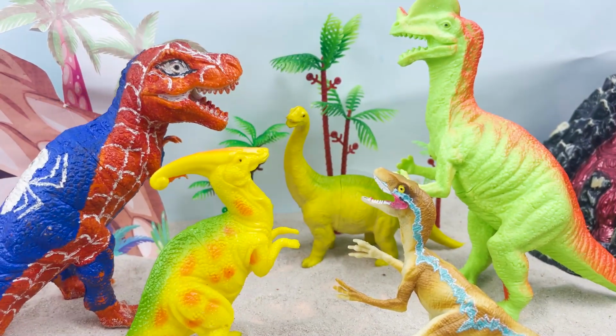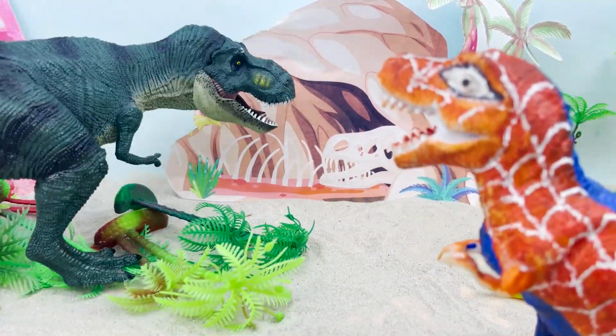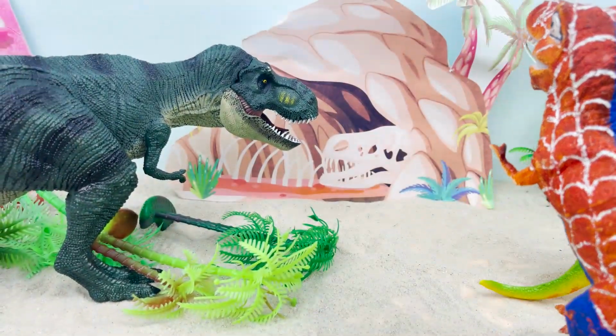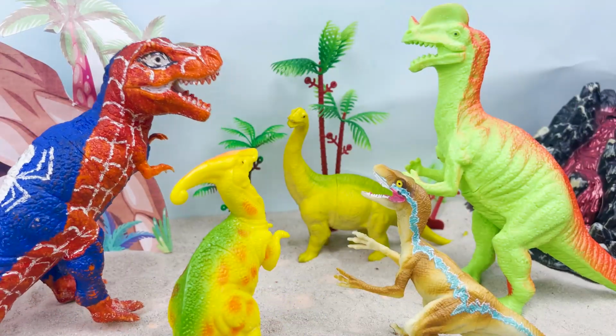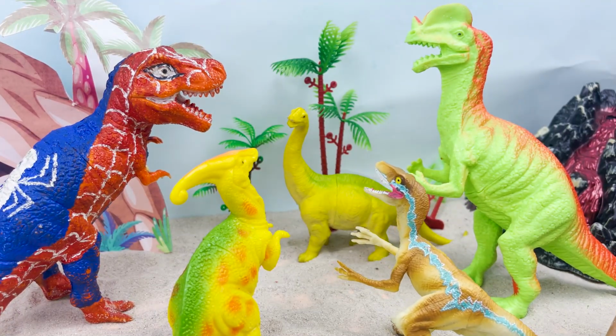Oh, looks like the Tyrannosaurus is approaching! Stop! The dinosaurs are discussing how to chase the Tyrannosaur out of the forest.